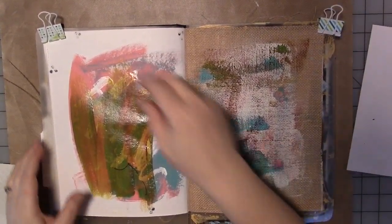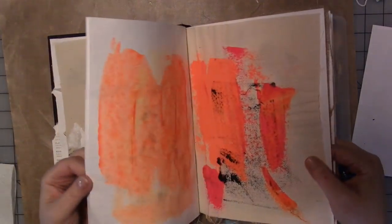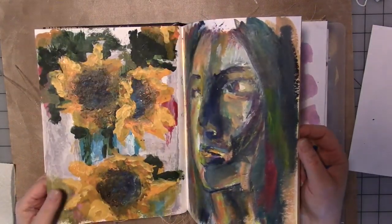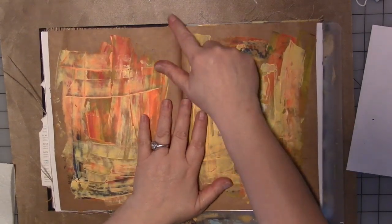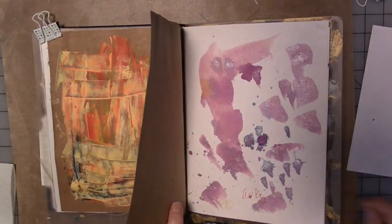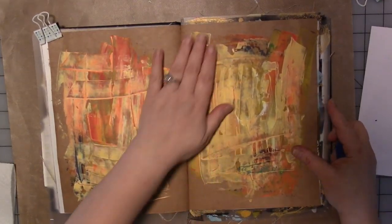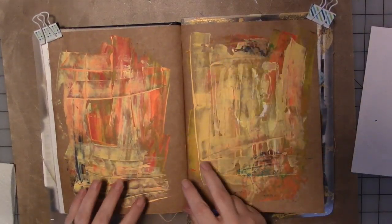So we found some moss, and let's find a page in my journal that I want to work on. This is a Dina Wakely journal, and I spent a lot of time just wiping off paintbrushes in here. It's a great place for that. Let's find a page, and obviously, as you can tell, I skip around. Maybe this one. Let's move our page protectors around and put some clips. I had the idea to do sort of a woodland scene in my journal with the prompt of nature, and then I was like, ooh, moss. I think we're going to combine the two ideas.